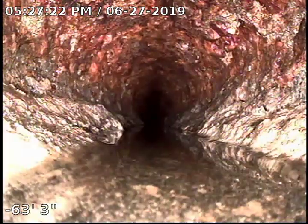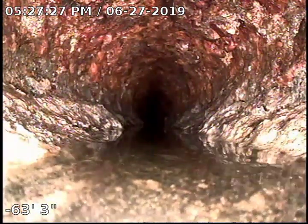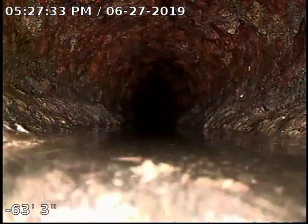Isn't it amazing how long it takes water to travel 20 feet? Mm-hmm. There it is. Yeah, you can see that we're still pretty clear there from everything, so.